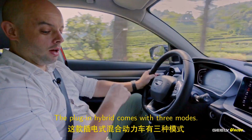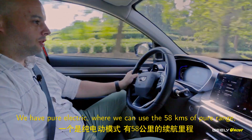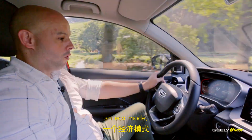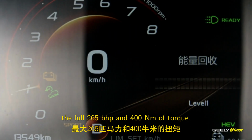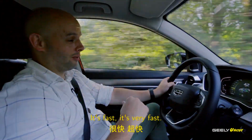So the plug-in hybrid comes with 3 modes. We have pure electric, where we can use the 58 kilometers of pure range, a comfort mode, an eco mode, and on top of that we also have a sports mode where you can use the full 265 brake horsepower and 400 Newton meters of torque. It's fast, it's very fast.